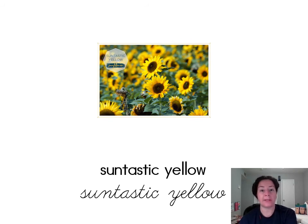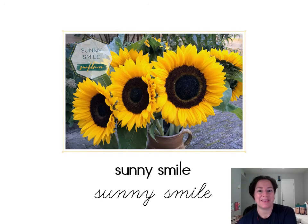These sunflowers are called Suntastic Yellow, and they have bright yellow petals, and they grow in packs of 5 to 8 blooms per stalk. These are called the Sunny Smile. They're easy to grow, and you can plant them now and have them ready for the end of summer. And they're really good because their strong stalk is good for places where you might have children or pets running around.